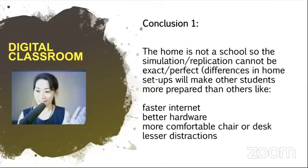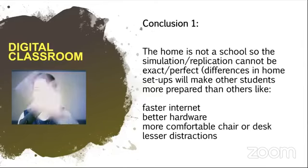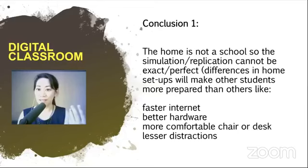Okay, but this is different if you're doing homeschooling, which is a completely different setup. What I am addressing here is the traditional setup of the students going to school before in 2019 at ngayon in 2020 suddenly hindi na sila pwedeng makapunta sa school because of COVID. Homeschooling is a different animal, it's a different setup, so hindi siya counted dito.